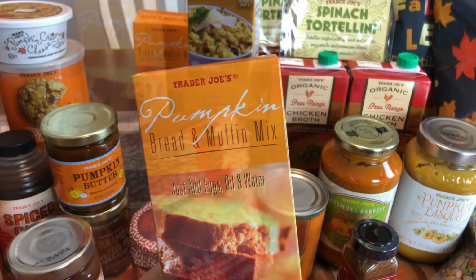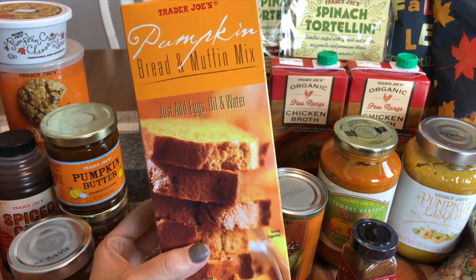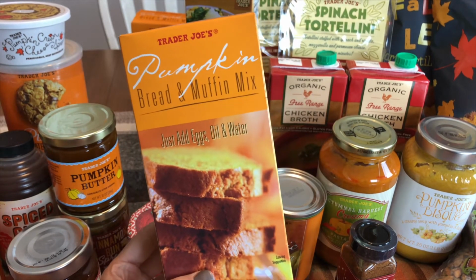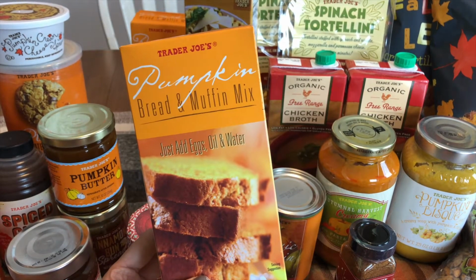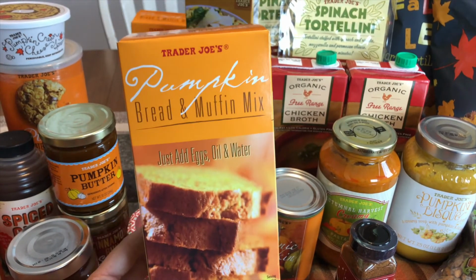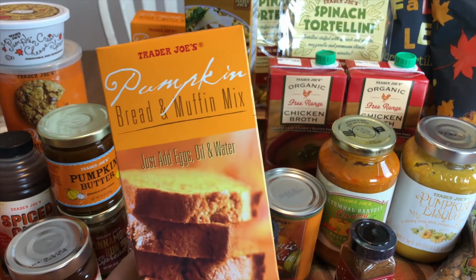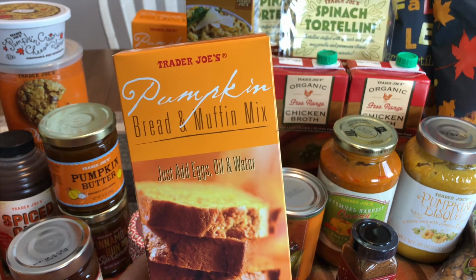So I normally make my own pumpkin bread from scratch, but honestly, right now with a toddler and a baby, I need all the shortcuts I can get. So I went ahead and picked up just a couple of these pumpkin bread and muffin mixes. All you have to do is add eggs, oil, and water. I have made these in years past, and they are delicious. They make one loaf per box, so I picked up a couple loaves of these for maybe a dessert or an after-school snack for the kids.